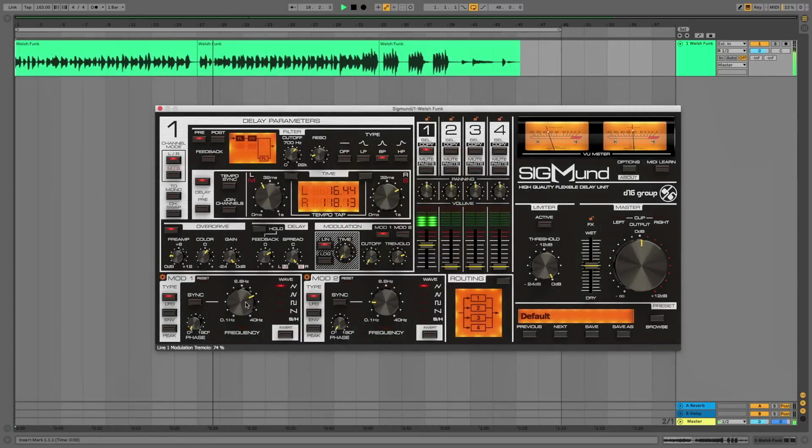And at number 1, Sigmund by D16 Group. Without decent delay effects, guitarists like U2's The Edge would be out of a job. But how do you cut through and do something different and interesting with delay while still sounding warm and natural? Well, just call Dr. Freud.